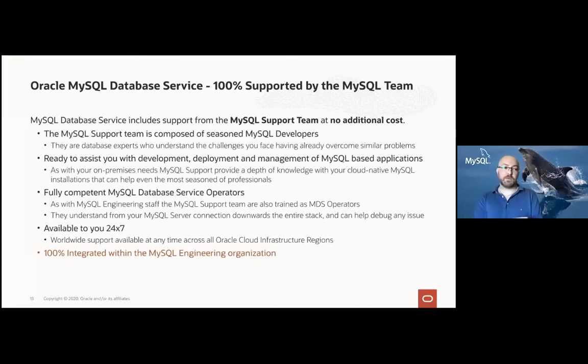And they're there to help you with the MySQL database service systems as well, in the same way that they have been there for you on premise. They have a wealth of knowledge across all sorts of different areas with MySQL, but they are also, as with the engineering team, fully competent database service operators as well. We've trained the entire group essentially, and support are now integrated into the engineering team themselves. So we have a 24/7 team worldwide, not just support, but from the engineering teams and operators and on downwards. We're all there monitoring the system, making sure that it succeeds, and helping you with any of the problems that you might have.